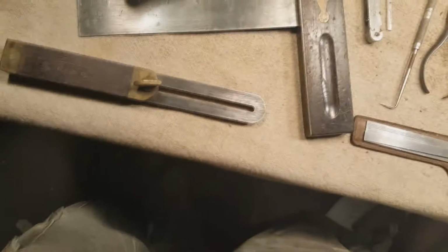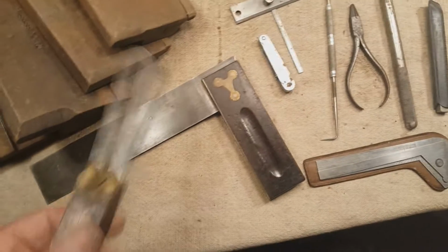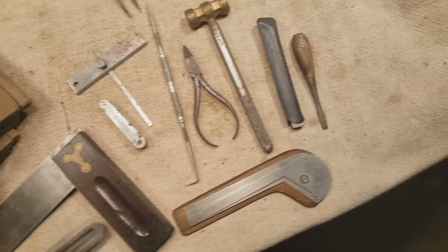Stanley, 7.5-inch bevel square with the patent date on it. That's actually not too bad. Rosewood handled 8-inch bevel square. Blade's pretty clean on it.